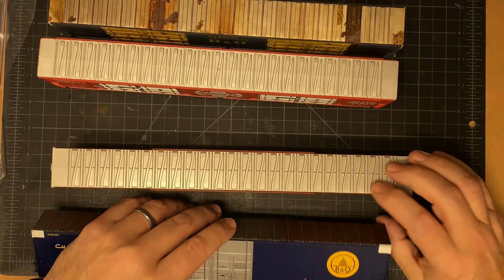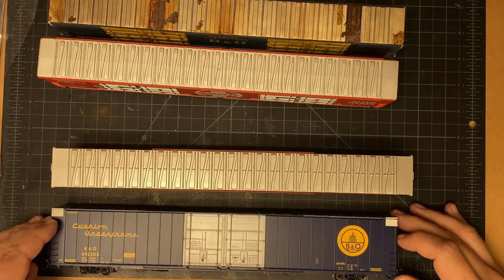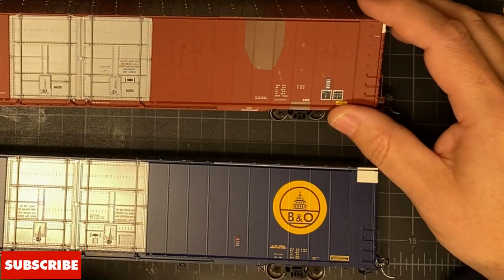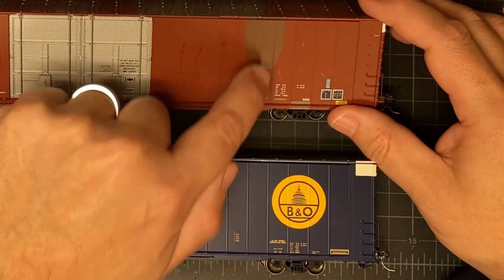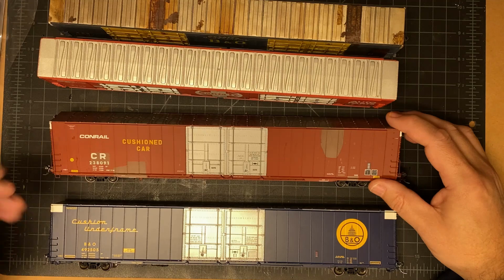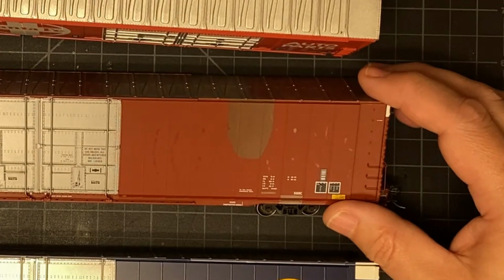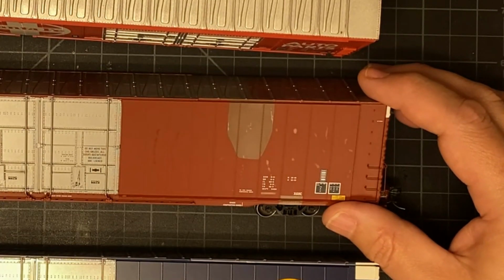I wanted to mention one other thing here. I did put that weight back in there, so it's still clunking around a little bit, but the B&O car does not have this on there, but on the Conrail car, along some of the panels here, and this was like this when I took it out of the box, so it's not oil or anything like that from me, but you can see in these areas here there's some sort of material that I'm not quite sure what it is that shows up there.